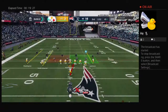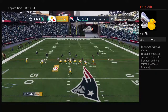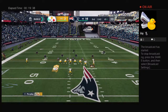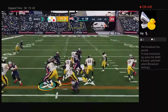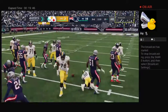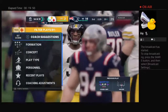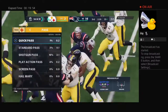This offense in desperate need of a conversion as they come up on 3rd down. Roethlisberger will hand to Connor. And he's going to have the first down, yardage to the 35. It's a pickup of 6. First down, Pittsburgh. And, partner, what do you think?